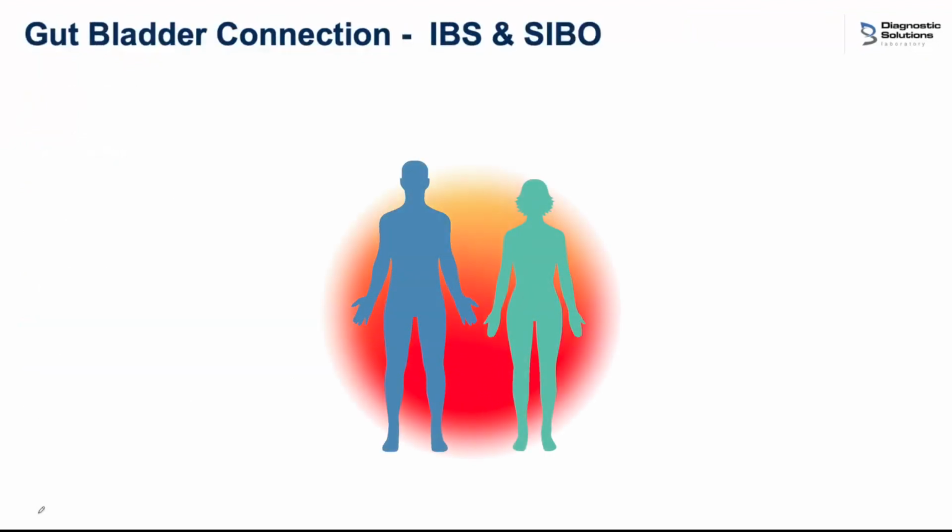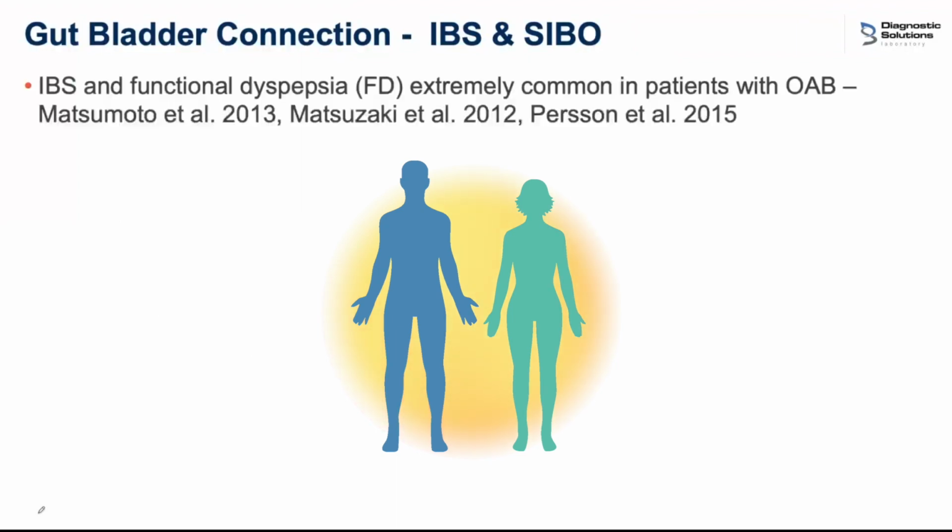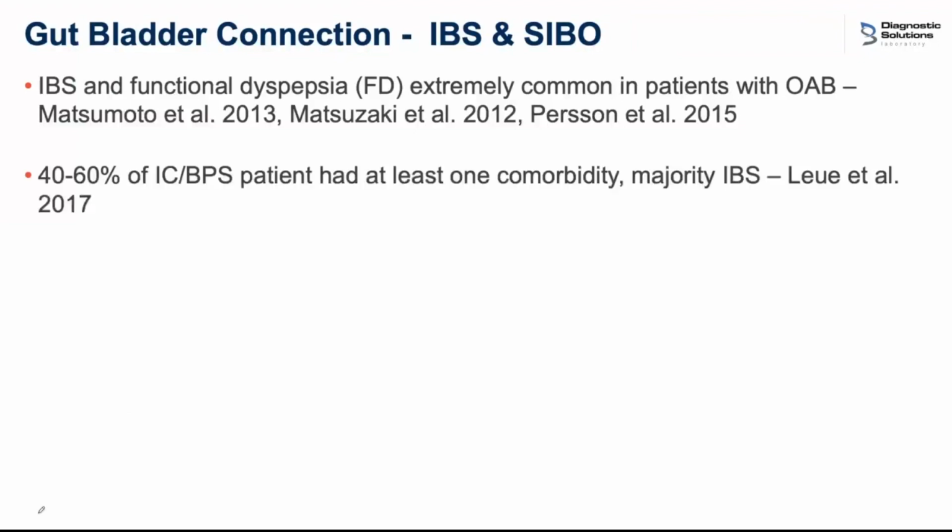So there is a big connection between IBS, irritable bowel syndrome, small intestinal bacterial overgrowth or SIBO, and chronic bladder conditions. We see in multiple research studies that IBS and functional dyspepsia are very common in patients with overactive bladder. Usually around 1/3 or more of patients with OAB reported either IBS or functional dyspepsia. 40 to 60% of patients with ICBPS have at least one comorbid condition, the majority of which is IBS or other GI symptoms. And then fibromyalgia, endometriosis, asthma, and RA are also common.